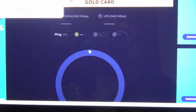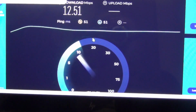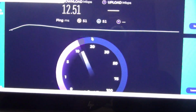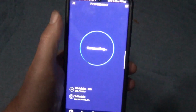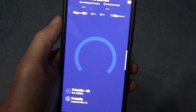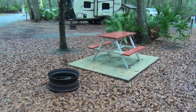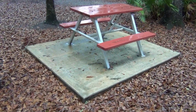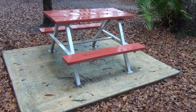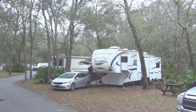The provided internet is typical of most campgrounds with a measured speed of 12.5 megabits per second. Although not very fast, it was stable with no dropouts. Our T-Mobile phones had a good signal with a download speed of 204 megabits per second and a strong 5G signal. Each of the sites up front have a cute small picnic table and a tire rim fire ring. Country Oaks offers daily trash pickup, which is a service we really appreciate and like.